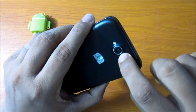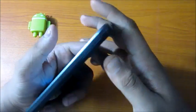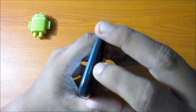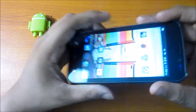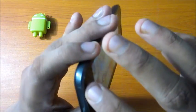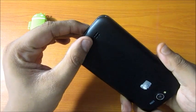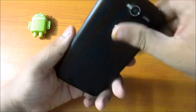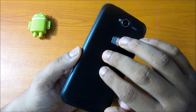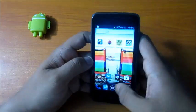On the rear you have a 2-megapixel camera, the flash, and the Micromax branding. And on the right you don't find the power lock and unlock button, but you can find the power lock and unlock button on the top. Forgot to mention it earlier. And on the bottom you don't have anything else. You can find the tiny microphone pinhole, and you have the speaker grill here at the bottom. And it comes in a matte finish plastic. It feels a bit plasticky, but it's durable, so you can rough use it as well. So that's the physical features of this phone.